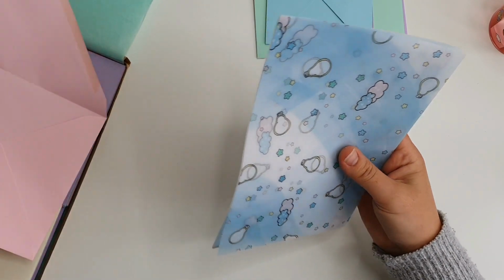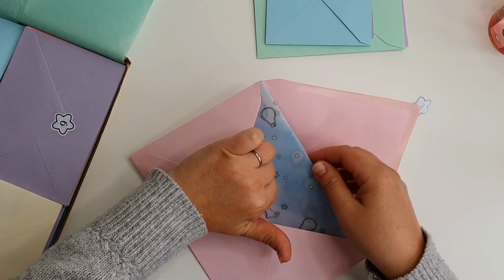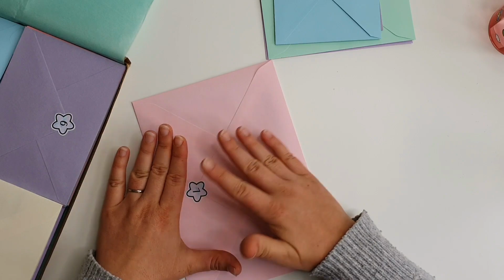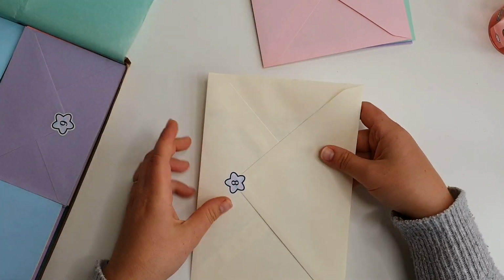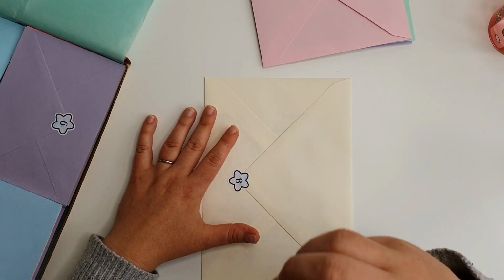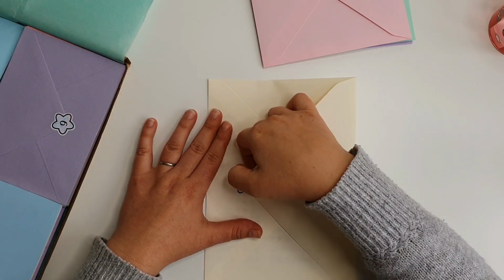Try and keep them all nice. I know it's not very exciting seeing me repack it, but I felt it was necessary so that it is nice for the photographs. That's number 6. I'm really looking forward to using all of this as well, and I'm going to use this for my business planner next year. I've already decided I'm going to try and do an entire year's worth of planning using my own stuff, because I just think that'll be fun.